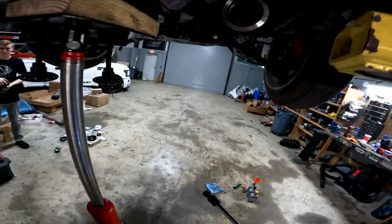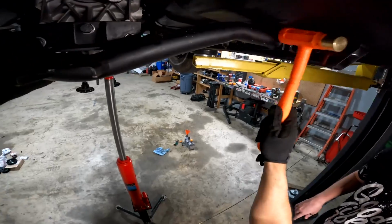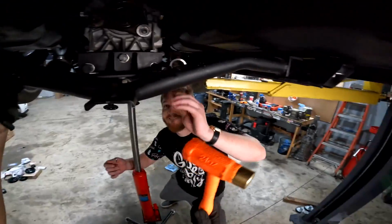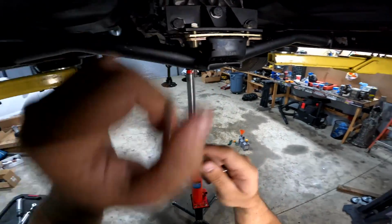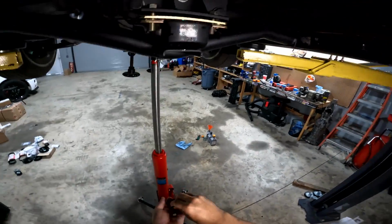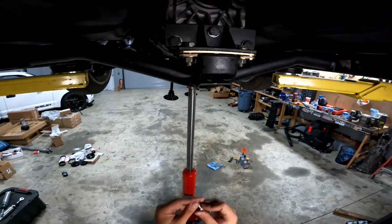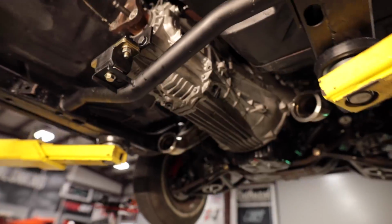So I'm gonna go ahead and put in our bell housing bolts now. Got our trans back in. I got our trans cross member bolted down. So now I've got to get this trans mount bolted in, and then I can lower down our trans jack. Dude, we are so close. Oh my God. All right, guys.